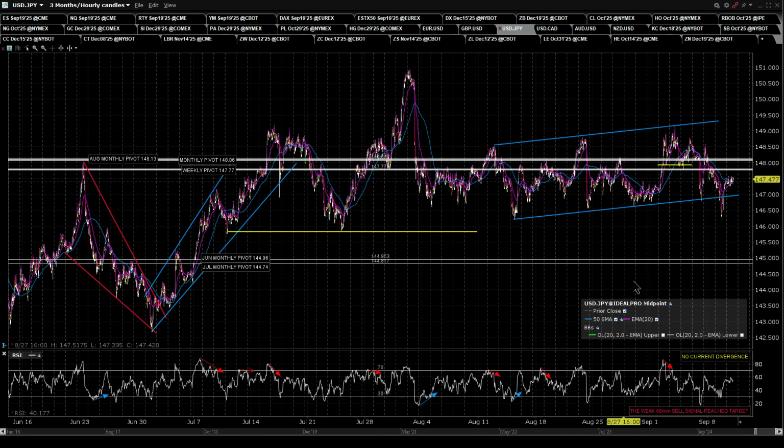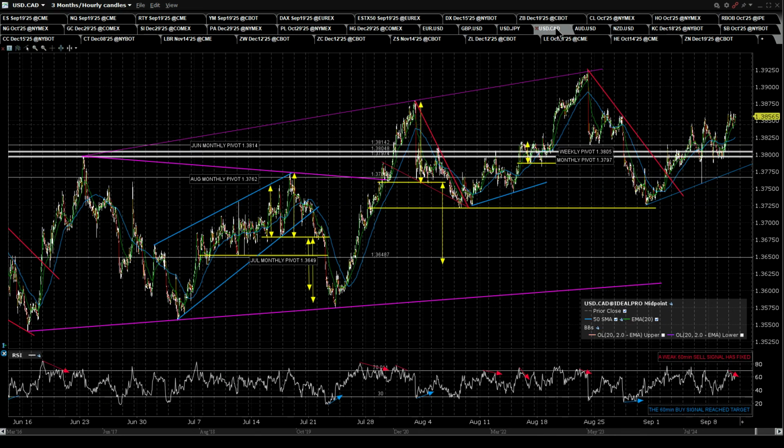USD JPY broke down from the flag and almost made it to the target down here, which was the retest of this low. Not quite made that either. So I'm leaning towards seeing more downside on USD JPY and more upside on GBP USD.